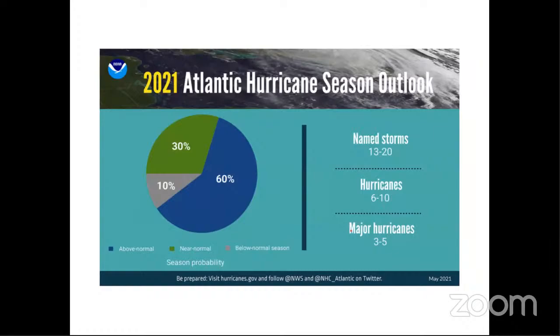Decided to add this in. Obviously, we don't get hit by hurricanes, but we do see the impacts from them as the leftover remnant storms come up from the Gulf and give us rain. The forecast is for an active hurricane season. We're already seeing that. We've already had 4 named storms this year, and there are 2 more brewing in the Atlantic right now. So it's a busy start, and it's probably going to continue through the season.